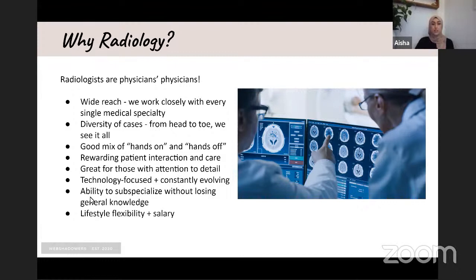And the other great thing about radiology is the ability to subspecialize without losing out on your general knowledge. So radiologists take call, some of them, if you're in an academic setting. And even the radiologists who subspecialize, when they're on call, they're not just reading their subspecialty. They're reading pretty much every subspecialty with the exception of mammography. So say, for instance, you have a neuroradiologist. When they're on call, they're going to be reading the neuro cases, the body cases, the musculoskeletal cases, and that kind of allows them to retain their general radiology knowledge rather than losing out on it.